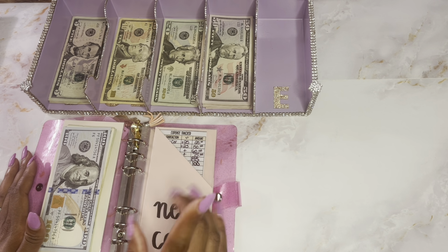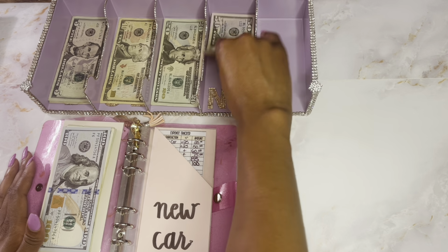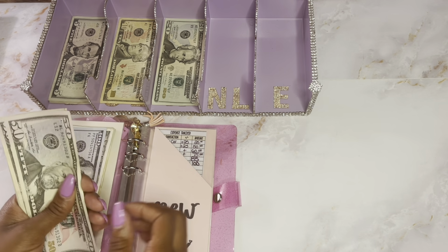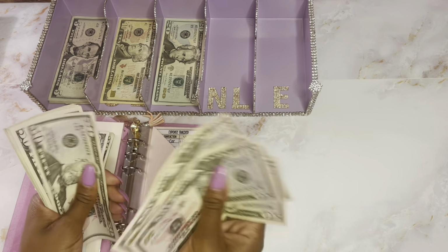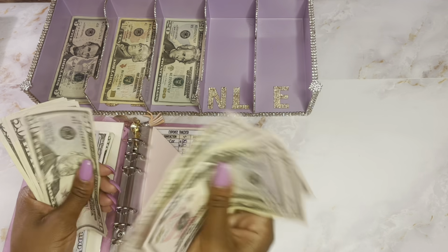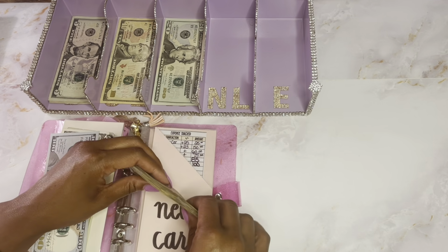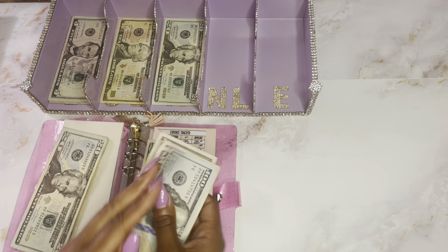So let's go ahead and stuff the $1,020 from my personal money. So we are going to use all of these 50s and 120. So let's count. We have 1, 2, 3, 4, 5, 6, 7, 8, 9, 10, or $1,020. So that's $1,020. Let's go ahead and get this organized.